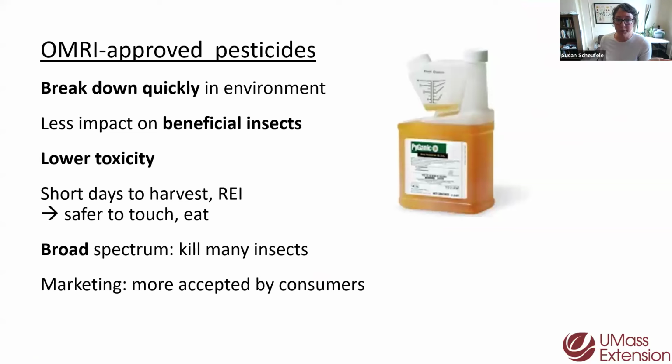And so what are OMRI-approved pesticides? They are considered reduced risk because they break down quickly in the environment, they have lower toxicity, and they're less harmful to beneficial insects. They have short days to harvest and pre-harvest intervals, but they tend to be pretty broad spectrum. Except BT might be an example where it is pretty specific.